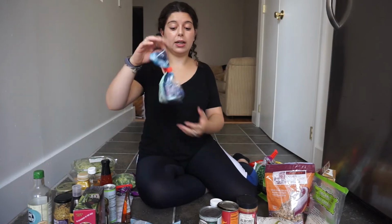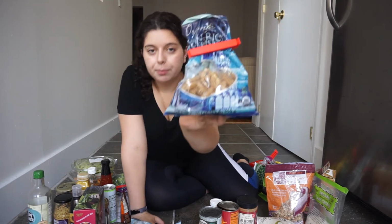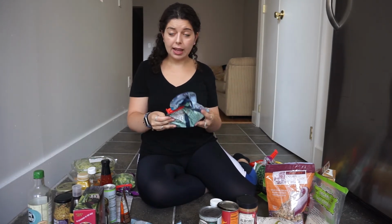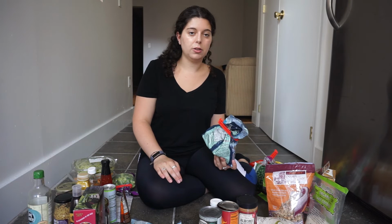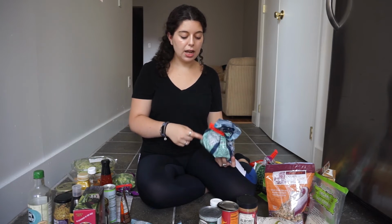And for their pasta, I have been loving this brown rice pasta. It is fusilli. You can see it's basically done. I have about two servings left, maybe one, depending on how hungry I am. But it really tastes like regular pasta to me. I've had a lot of pasta alternatives, especially the Banza that's made from beans, and I feel like this is a really good gluten-free pasta option.